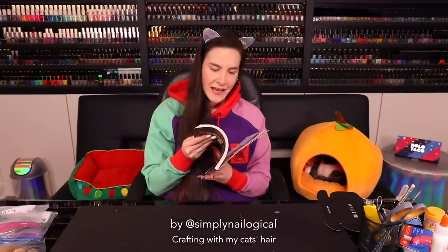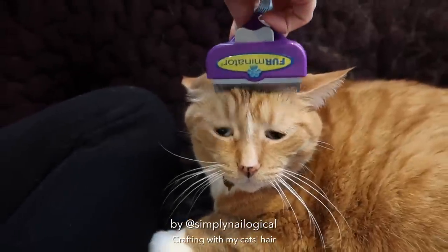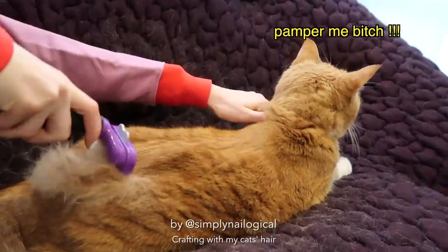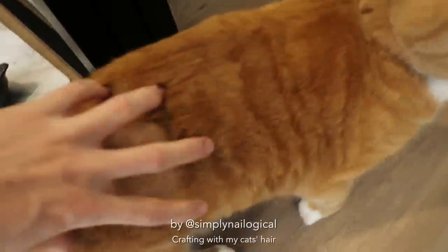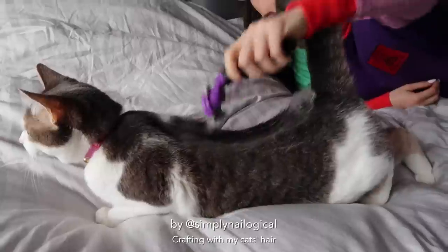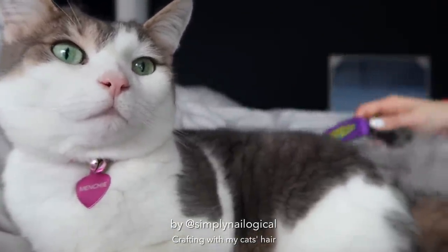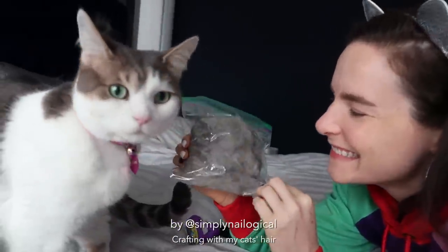So the first step of all these cat crafting projects is pretty much the same. You have to collect a lot of cat hair. I did this earlier today. Plenty of my own children's fur. I think I'm gonna need some more, and I know just the place.